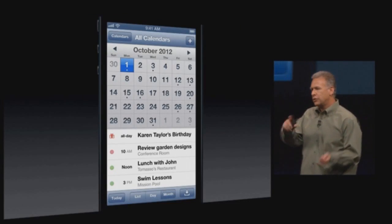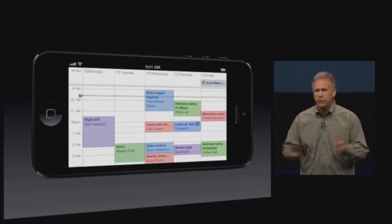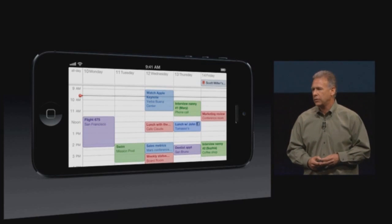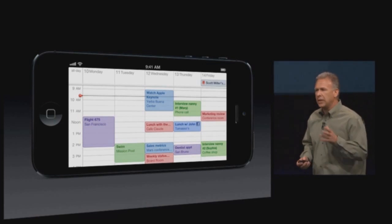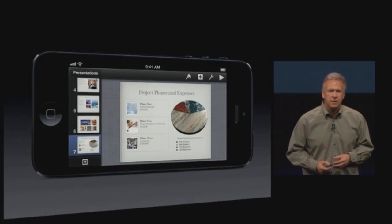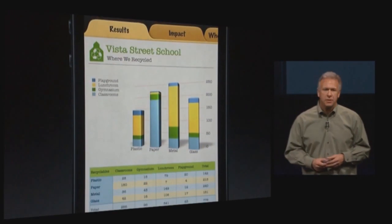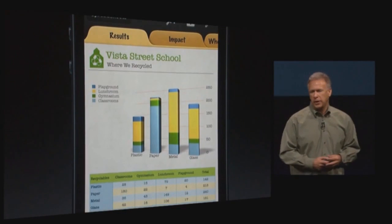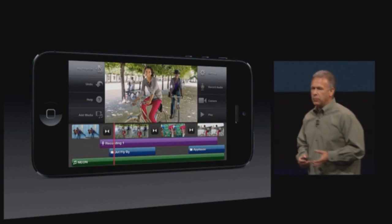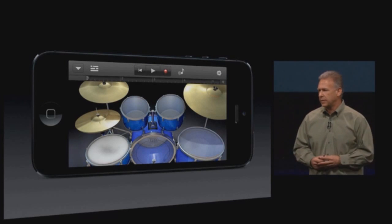And as you probably know, when you turn your calendar sideways in the iPhone, it automatically goes into week view. And now you see a full 5-day work week, where previously it was just over 3 days. It's a really useful view. And all of our software is being updated as well to take advantage of this display. Our iWork applications, so Keynote, Pages, Numbers, all take advantage of this gorgeous display. Our iLife software as well, iPhoto, iMovie, GarageBand. There's much more room to work and play.